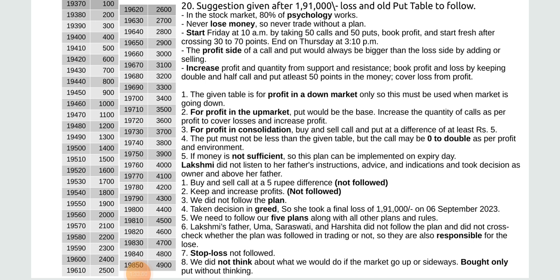Lakshmi did not listen to her father's instructions, advice and indications, and took decisions above her father. 1. Buy and sell call at a 5 rupees difference, not followed. 2. Keep and increase profit, not followed. 3. We did not follow the plan. 4. Decision taken in greed, so she took a final loss of 1,91,000 on 6 September 2023.